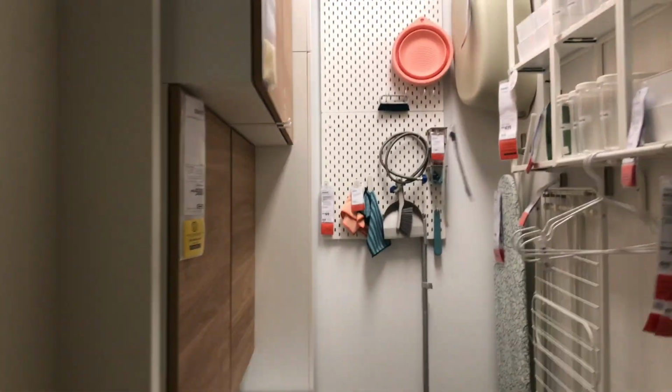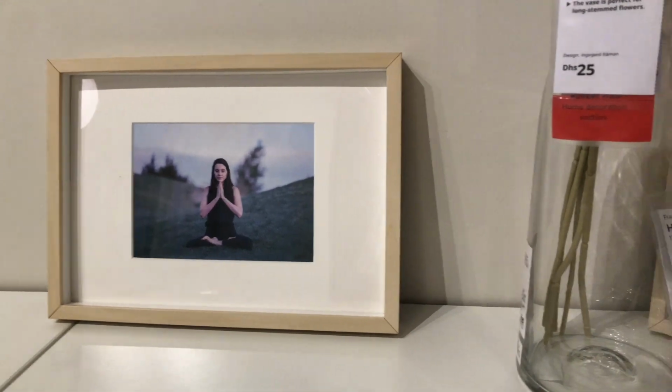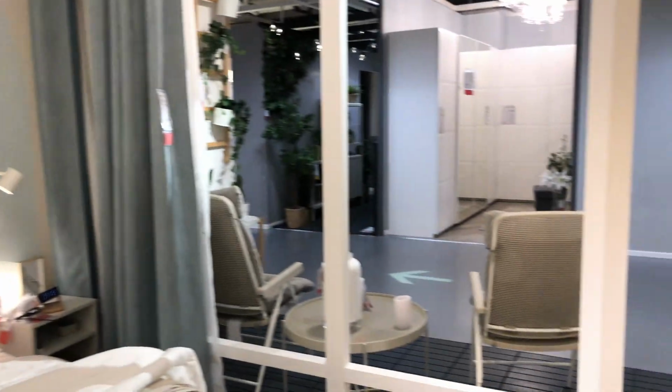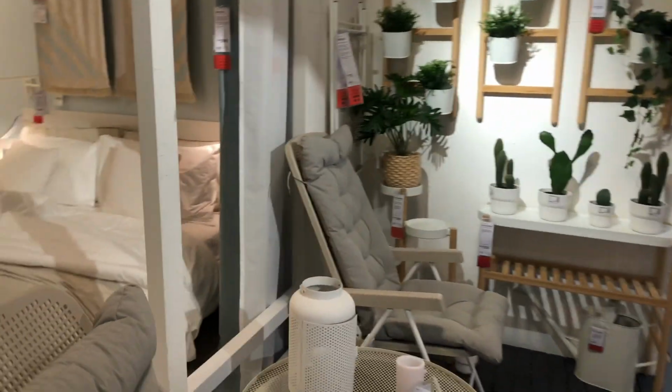Ooh. This is my... Yeah, we need this, Daddy. These cupboards. This is my bedroom. There's me on my holiday in Bali. Here's my bedroom. And this is my patio. Welcome to my house.